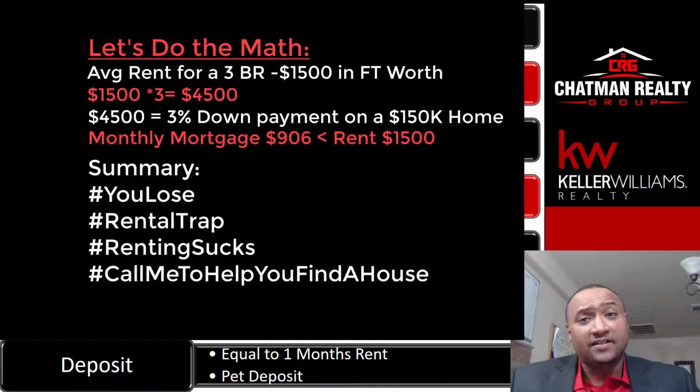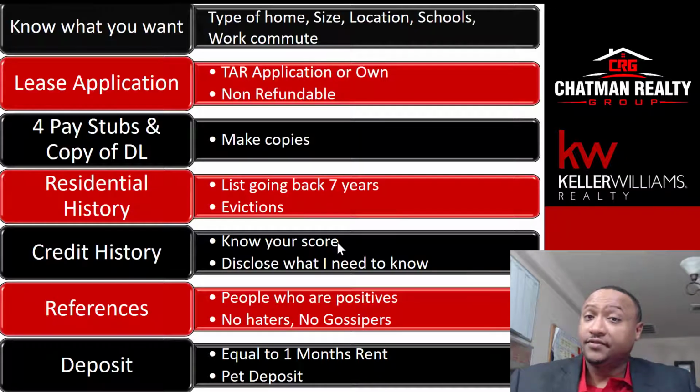You need your pet deposit. They're going to want their money within 48 hours of the application being approved. And if they don't get it, they're going to go on to the next one. So you better make sure you have your money ready. And that's just that. Now, when you go pick up your keys, that's when you'll pay your first month's rent.